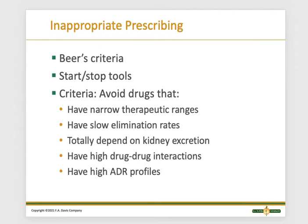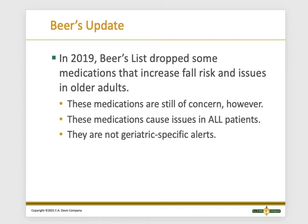For inappropriate prescribing, there are some good references to look at. The Beers criteria is a list of medications to avoid in patients. Start-stop tools are good ones to look at also for medications that can cause mental status changes or have adverse effects on the elderly. And you want to avoid drugs that have narrow therapeutic ranges, have slow elimination, are totally dependent on kidney excretion, have high drug-drug interactions, or have high adverse drug reaction profiles.